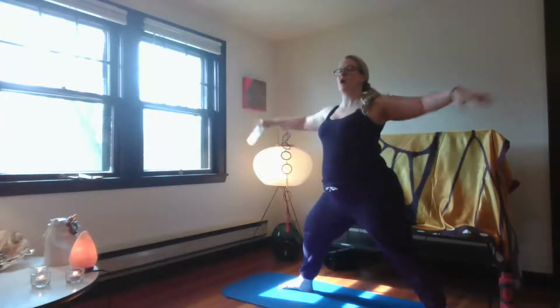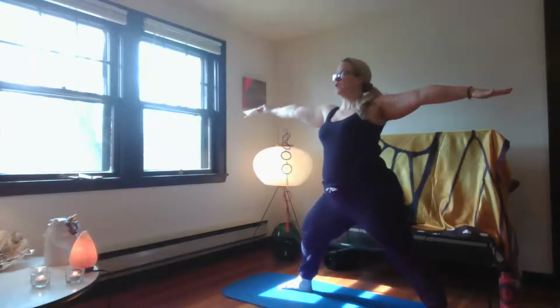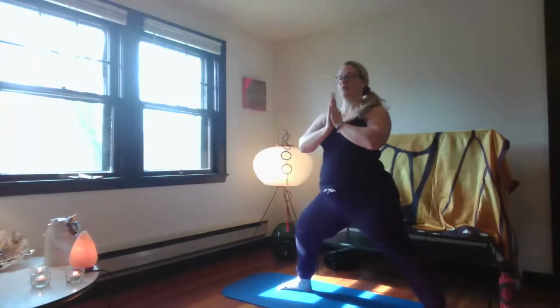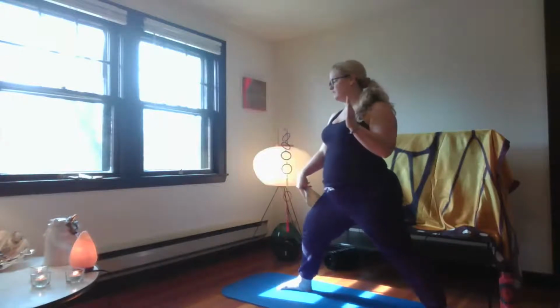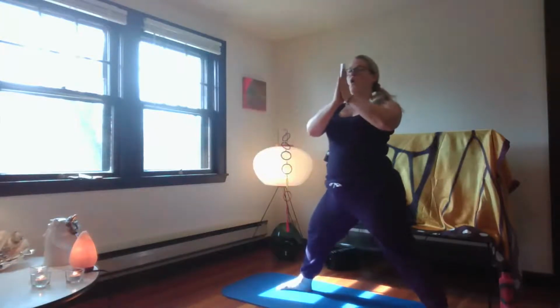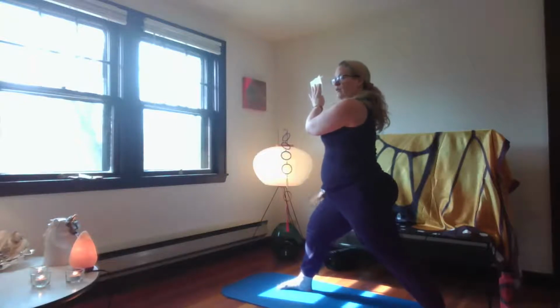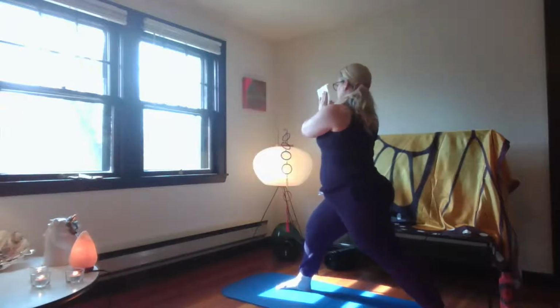From warrior two, we are going to move into a twisted prayer position. If you have any low back or back issues, go ahead and just stay in regular prayer position. So taking our hands to our chest in prayer. From here, if you would like to twist this, you twist towards the leg that's in front of you and you twist up and around. Some people can only just twist their body to that right side or to that left side, whatever knee is forward and bent. You can take that prayer and twist it.